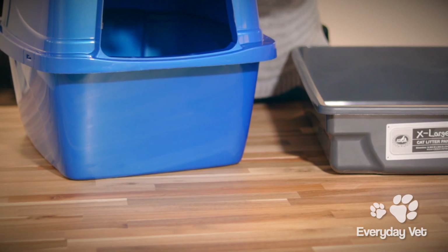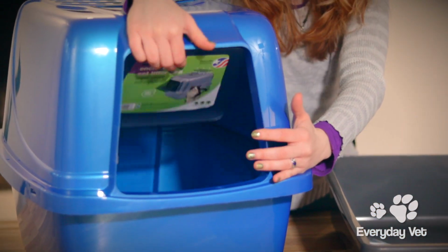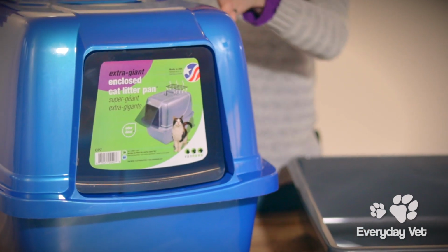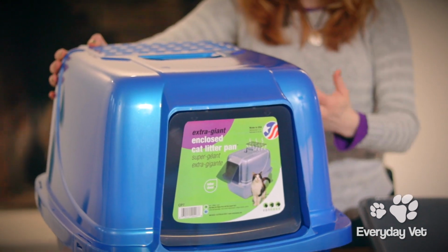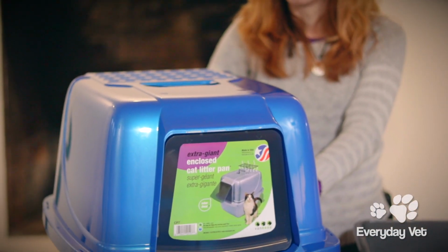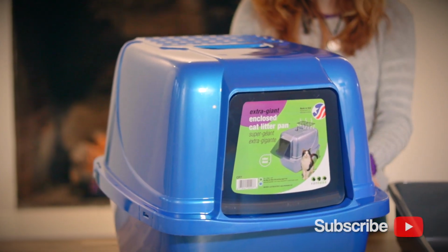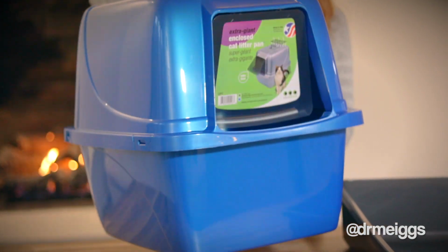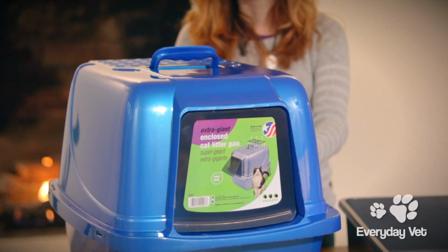It also has to then go through this door, which can be very intimidating for some cats, and then it's entering this dark space inside. The other problem with the cover is that it can be very confining for cats, and most of them don't end up liking that. However, it is very convenient from an owner standpoint. Everything's kind of packaged up into this one container. It's got a nice handle on there so you can move it around easy. The mess is all contained inside.